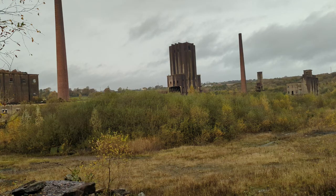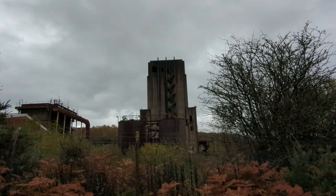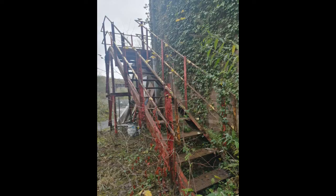It was a colliery basically in 1909, and during the early 1980s with the miners' strike, I think that finished it off, and it actually shut in 1986. And they're planning on building like 800 homes, but so far nothing has happened. There is a little bit of demolition going on, but there's still a lot of it still standing.